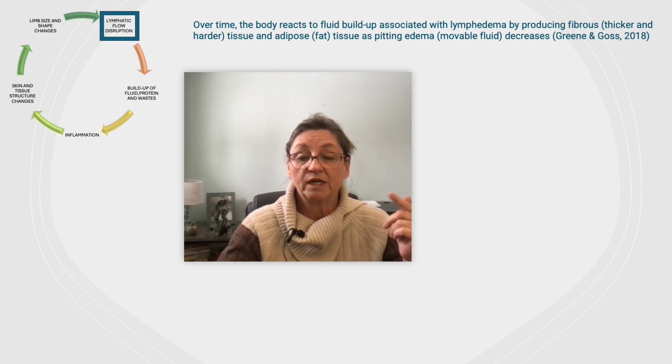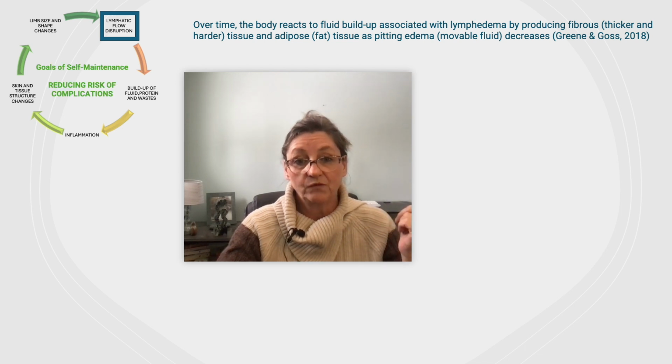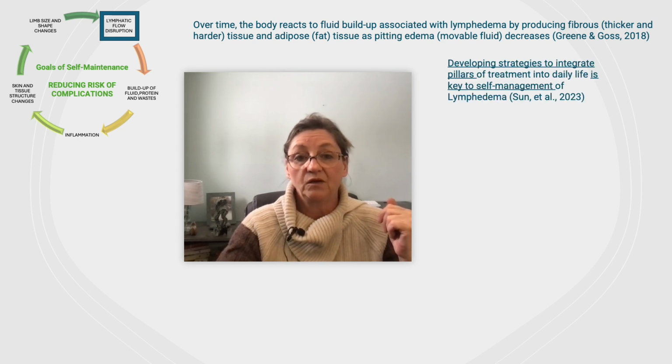These strategies, known as skincare, compression, self-manual lymphatic drainage, and exercise, aim to prevent injury of vessels, decrease inflammation, prevent tissue changes, and reduce or maintain limb size and shape. Therefore, the goals of self-maintenance are to reduce the risk of lymphedema progression. Now, research shows that integrating these 4 pillars into daily life is key to successful lymphedema management.